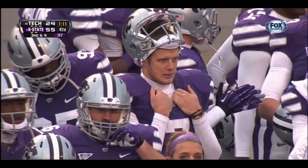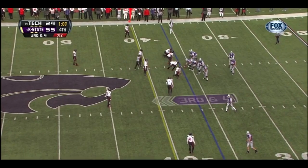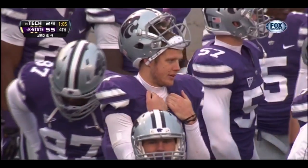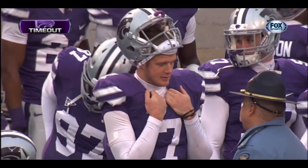Colin Klein, his day is done. 19 of 26, 233 yards passing and 2 touchdowns. Timeout, Kansas State. Klein rushing 12 times for 83 yards and 2 touchdowns.